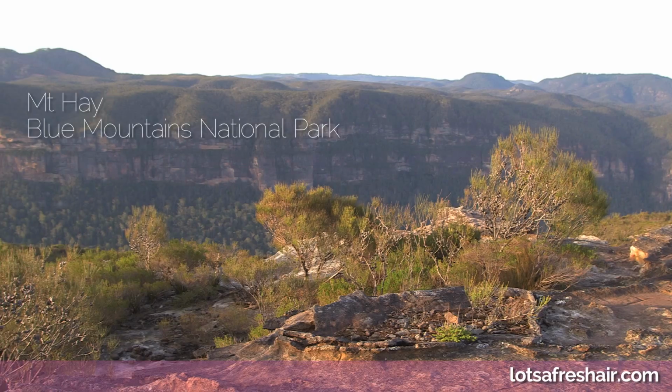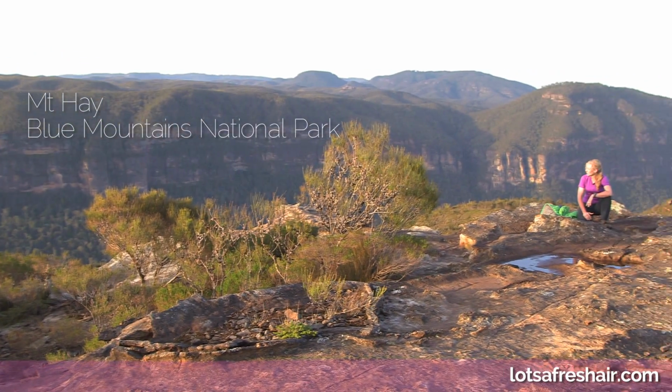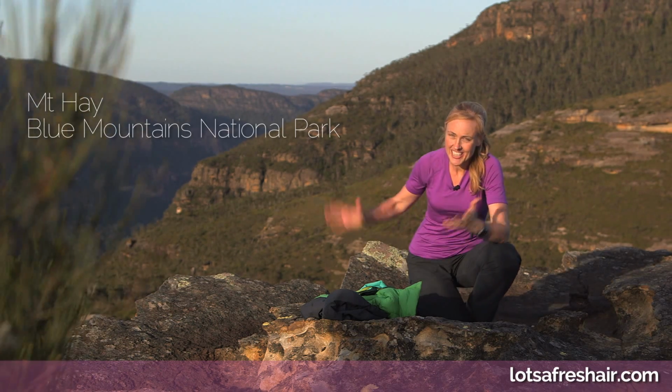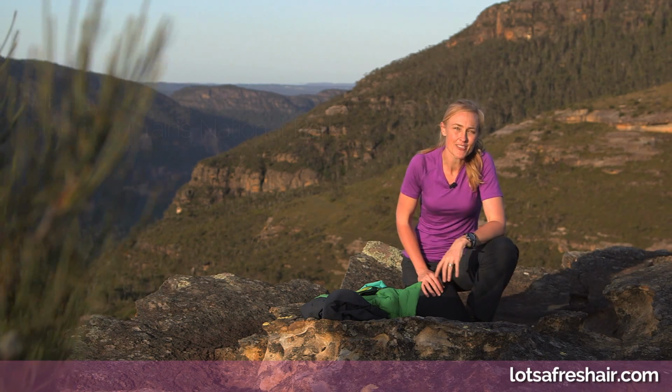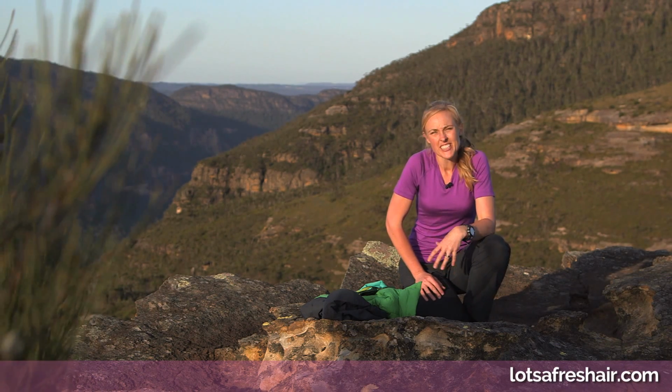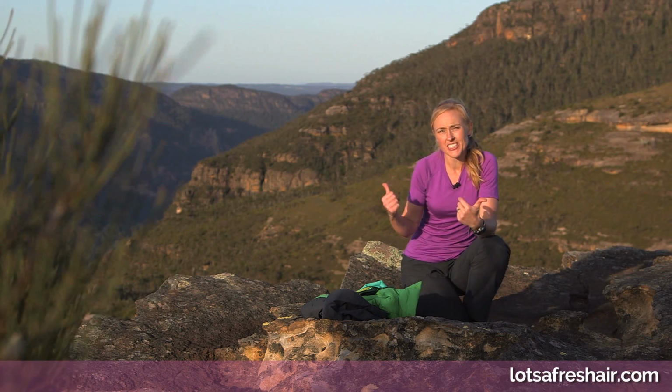Going to talk about clothing. One thing you want to think about when you start spending time in wild and wonderful places like here in the amazing Grose Valley of the Blue Mountains is what kind of clothes you're going to wear and what kind of clothing is best going to serve you for spending time out here.